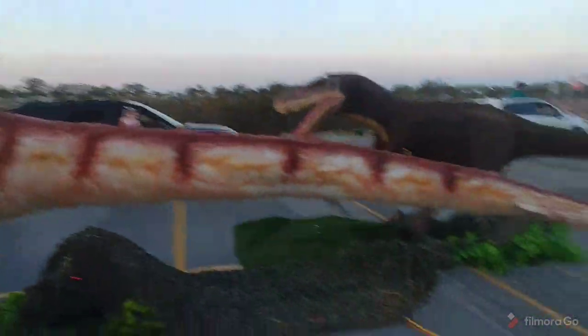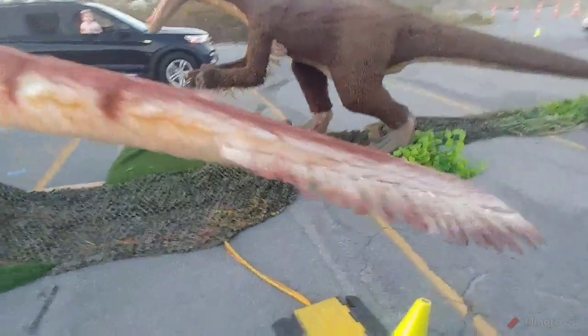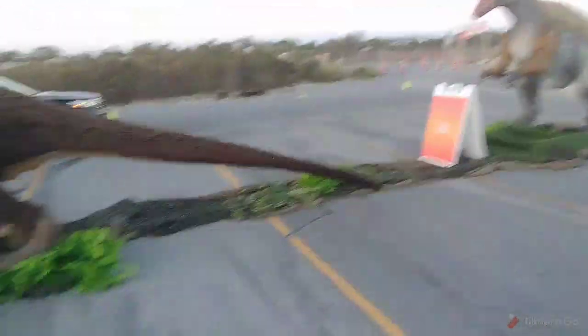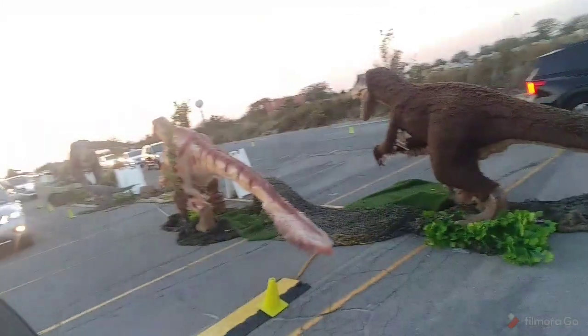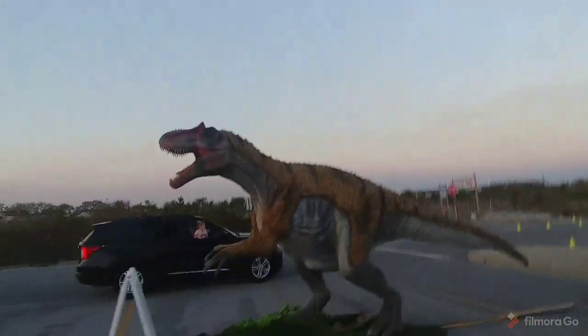Now behind him, that tail just hit the other dinosaur. It is thought to be a member of the Allosauridae group.